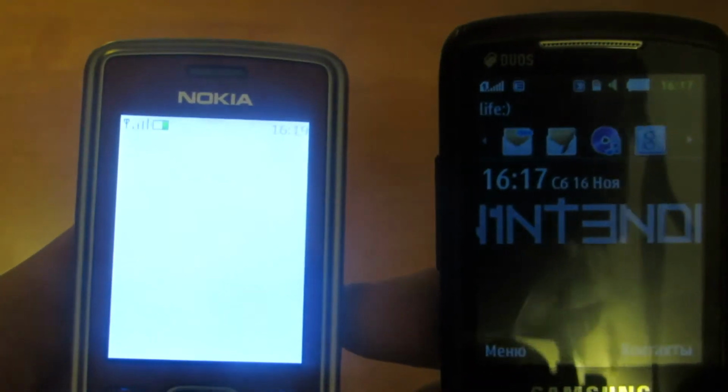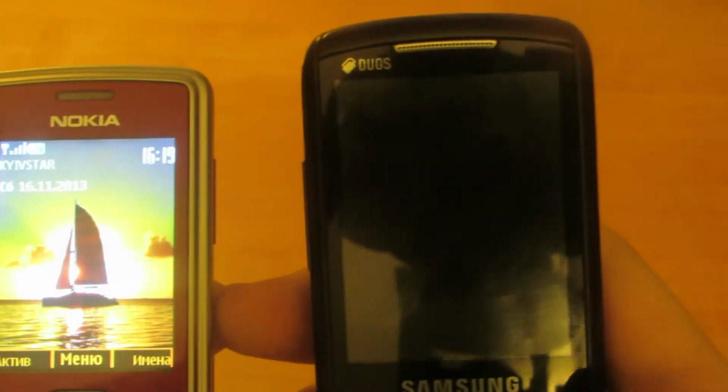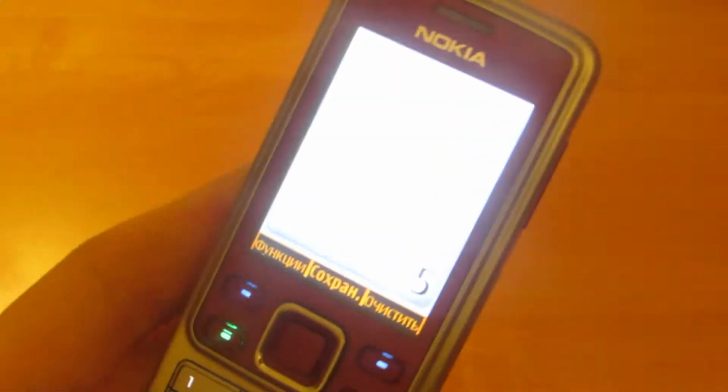And the Samsung GT-3782 is faster than Nokia 6300.